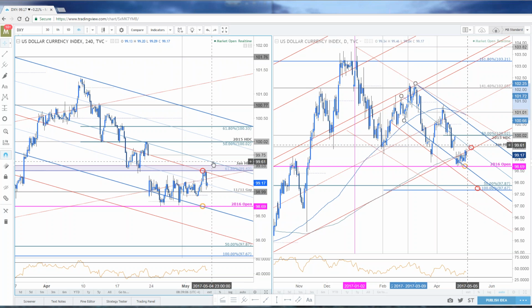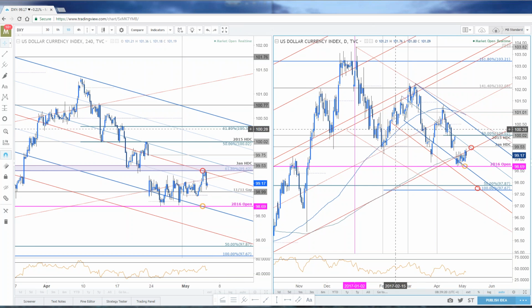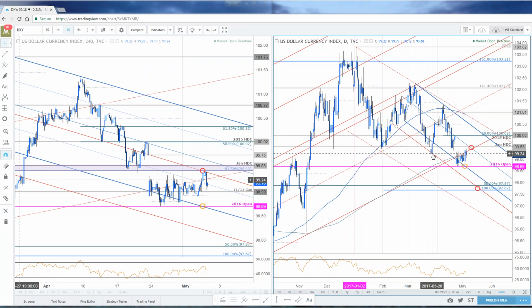If the data misses and you get another 98,000 print like we did last month, look for the break below 98.69 to really set this off. I mean, there's really nothing below this until you get down to that lower parallel, which I don't have too much conviction on. You only have two touch points. And then we ran through it here last month.